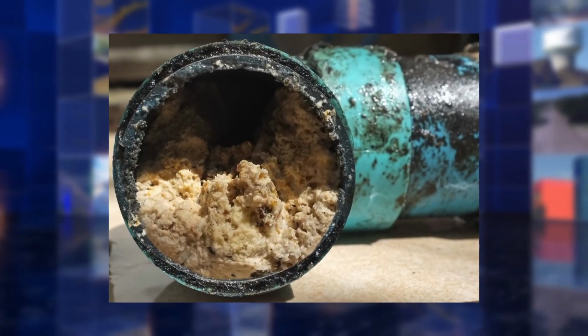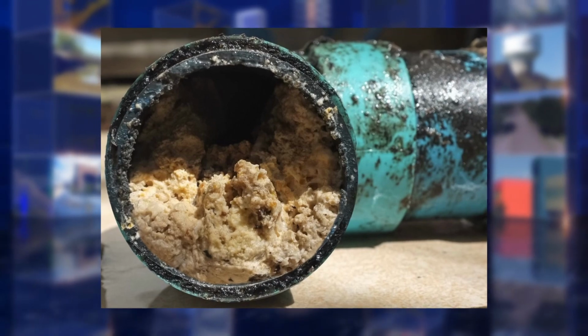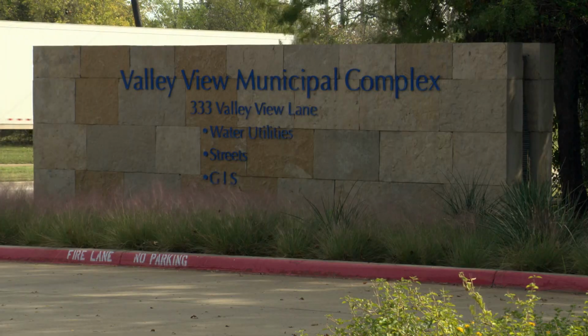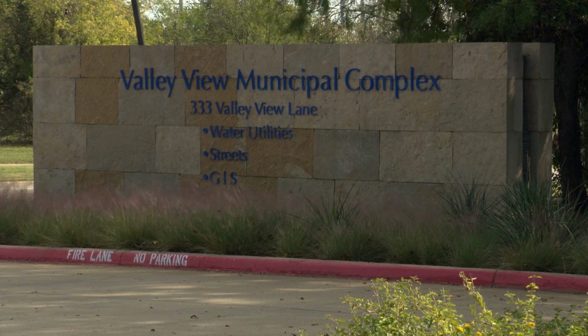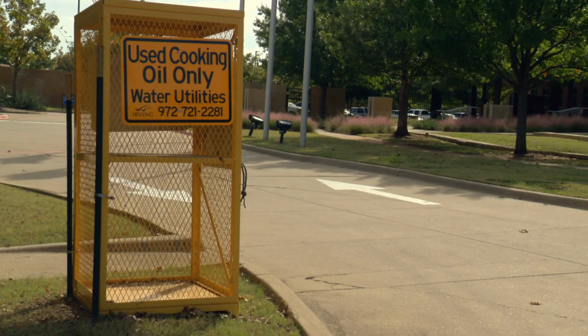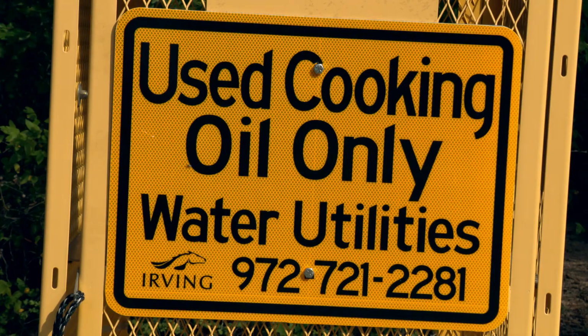On another holiday waste topic, Irving Water Utilities is reminding residents not to pour fats, oils, and grease down the drain where they can cause clogs and sewer backups. A collection bin is available at the Valley View Municipal Complex, at 333 Valley View Lane. The bin is available daily from 7 a.m. until 6 p.m. through January 31st. All grease must be in closed containers.